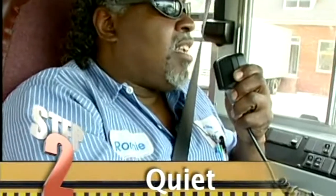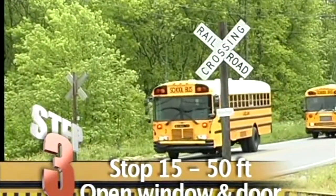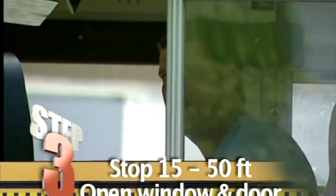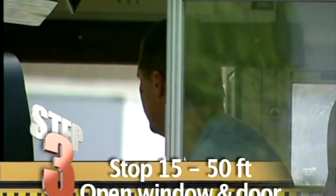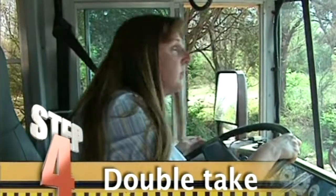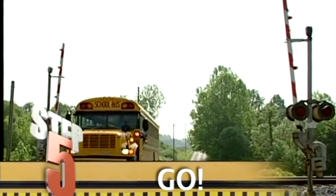2. Alert the students for quiet. 3. Stop 15 to 50 feet from tracks. Open the window and door and look both ways. If there are obstructions, try to navigate past them. 4. Do a double take. Quickly look both ways again. And 5. If no train is in sight, cross the tracks.